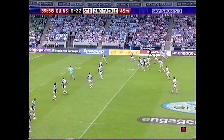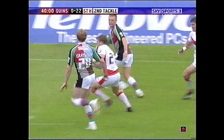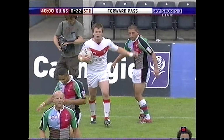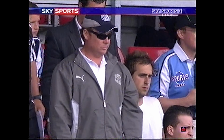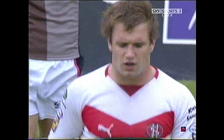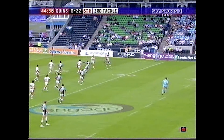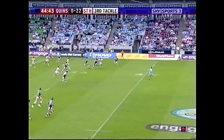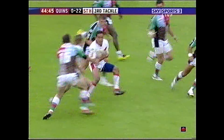Last tackle of the first half here. Clough is going to be pushed into touch by Randall. Well, it looked for a moment as though St Helens were going to hit them with the sucker punch right on the bell. He's got the knee right underneath. I've looked forward out there, but Willie Talau is not hanging around to debate the issue.